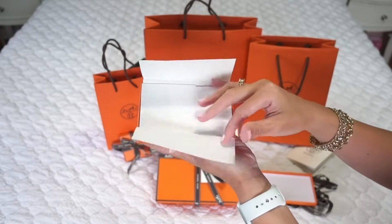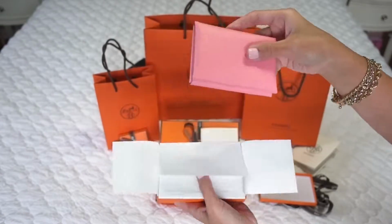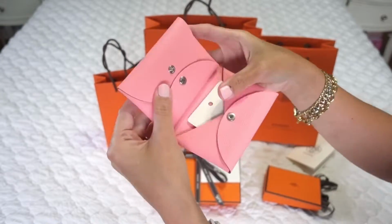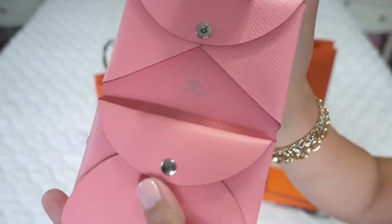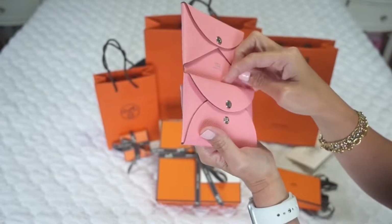The first item I got for my birthday from Hermes is the CalviDuo in rose confetti color. It's a pretty pink color. I went there for a bustier, but I saw this one and I got this instead. It's pretty. This is a combination of the Calvi card holder and the bustier coin purse.